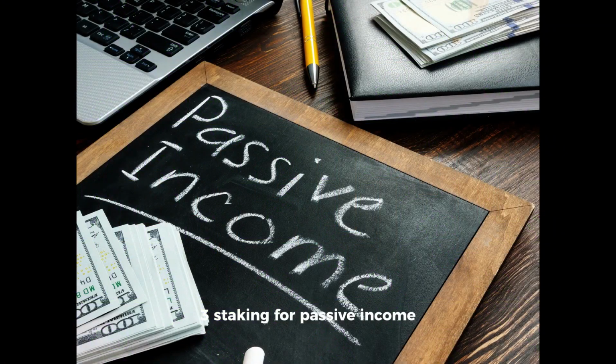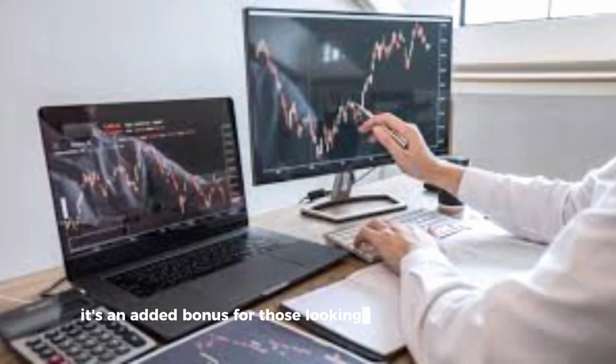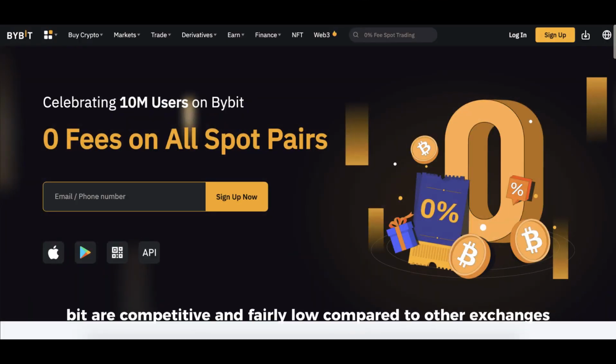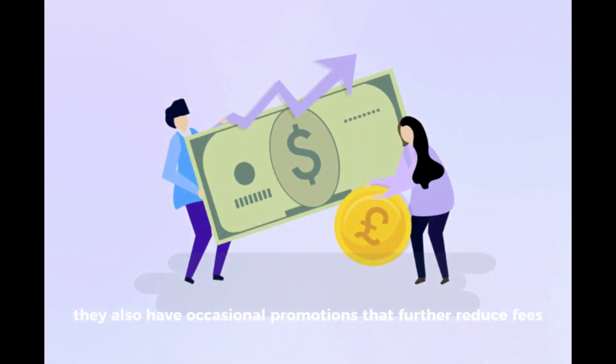3. Staking for passive income. Bybit's staking feature is a great way to earn passive income from your crypto holdings. By staking assets like Ethereum 2.0 or Polkadot, you can receive rewards over time. It's an added bonus for those looking to grow their portfolio without actively trading. 4. Competitive fees. The fees on Bybit are competitive and fairly low compared to other exchanges. The fee structure is clear and easy to understand, so you won't be surprised by hidden charges. They also have occasional promotions that further reduce fees, which is always a nice touch.